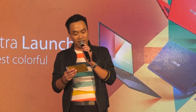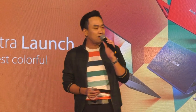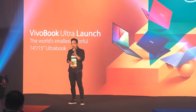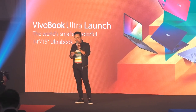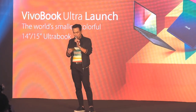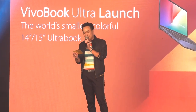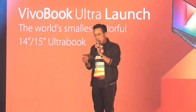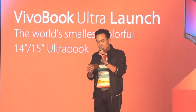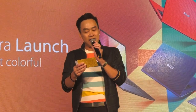a longer battery life. On the other hand, if you're looking for something more fun and vibrant, just like me, yeah, I will look for the VivoBook Ultra A412 and A512 that's able to enhance your personality and your creativity to match your true nature with its unique color. So it also gives you a smaller and lighter feel, yet a better and immersive viewing experience.